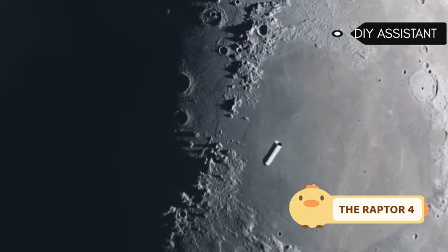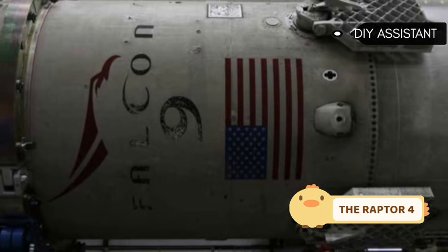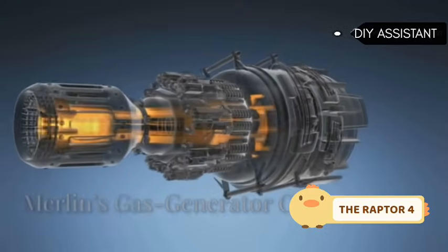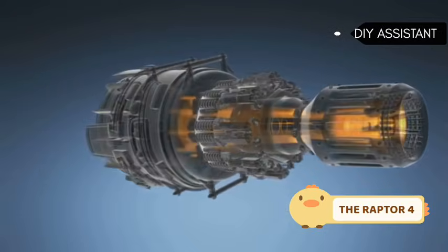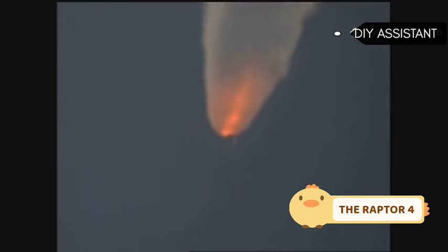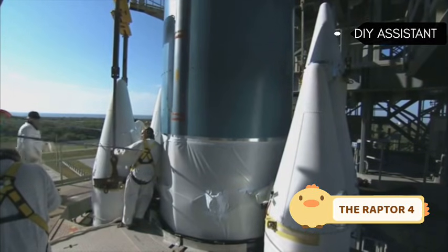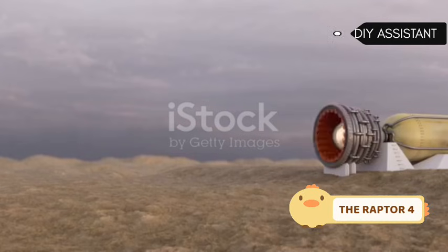Merlin was built on a brutally practical idea: keep it simple, keep it light, keep it cheap, and keep it working. Its gas generator cycle burns a small amount of fuel and oxidizer in a pre-burner to spin the turbopumps, then just vents the exhaust overboard. Does it waste energy? Sure. Does that matter when the engine becomes lighter, easier to build, easier to inspect, and dramatically more reliable? Absolutely not.